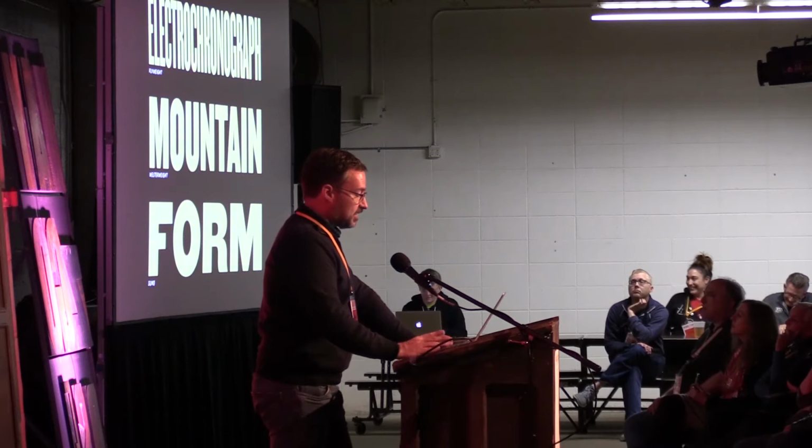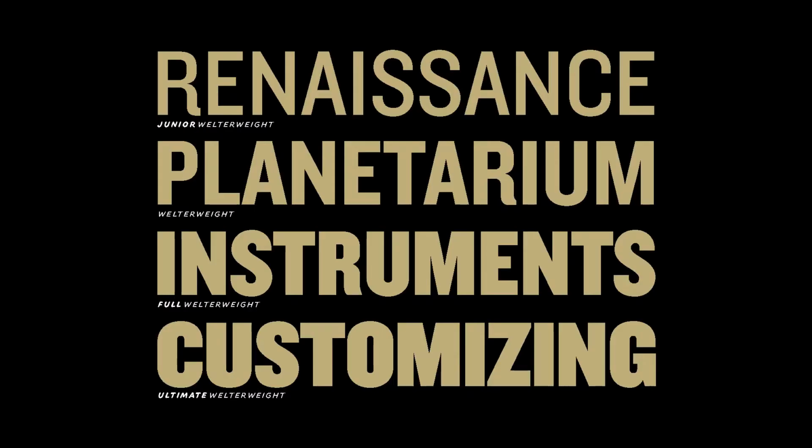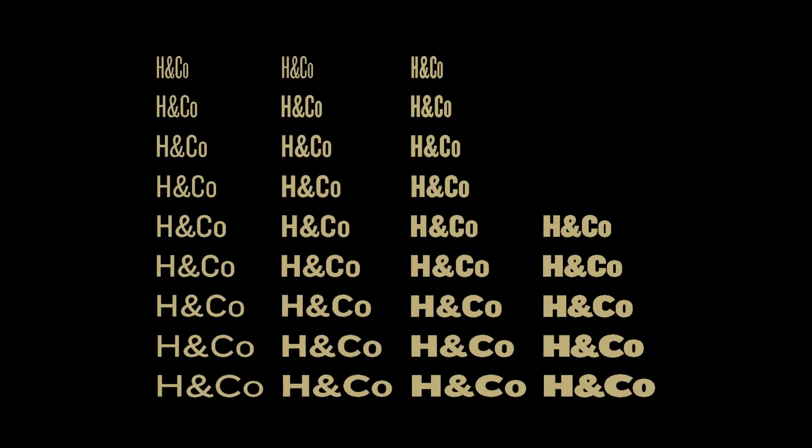So Knockout expanded to be not just a wider range of widths, but weights as well. The ultimate grid was this. It was 32 fonts, which are 9 widths multiplied by 4 weights. And that was 20 years ago, and Knockout has been around since then.